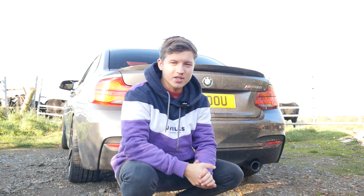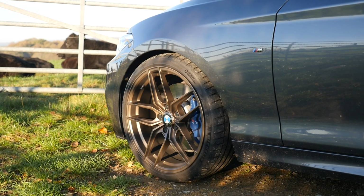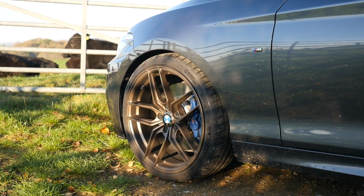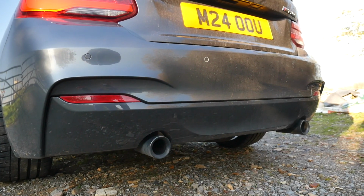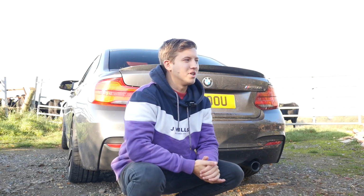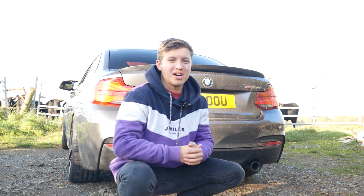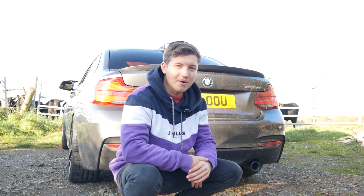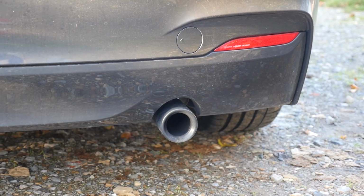So then, item number 1 on today's list of annoyances will be the only cosmetic thing that I've got a problem with on this car. It's to do with the rear of the car, the bumper itself at the bottom, and also the puny exhaust. I've already had quite a few comments on videos with this car slating me for my exhaust. Nothing I can do about it, unfortunately. They're on the car as standard. I will get them changed, but for now anyway, I do agree the M240i exhausts as standard are pretty puny.